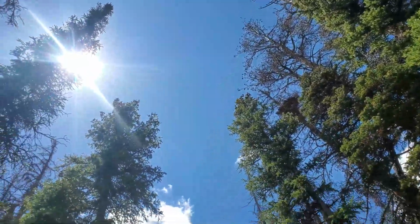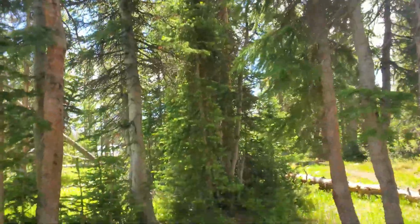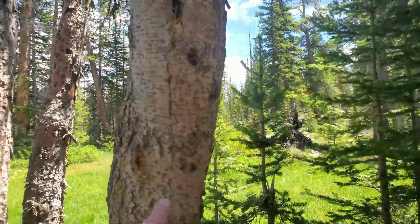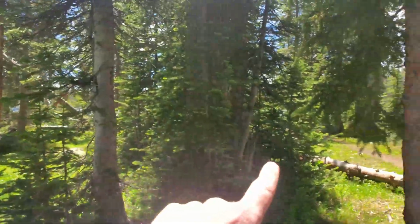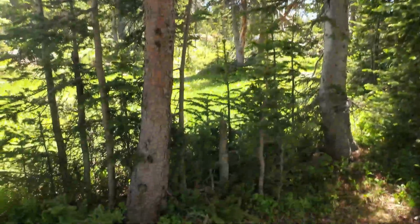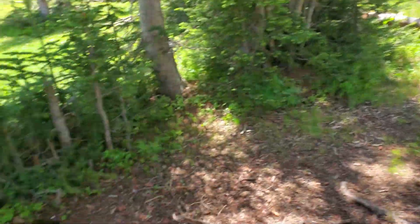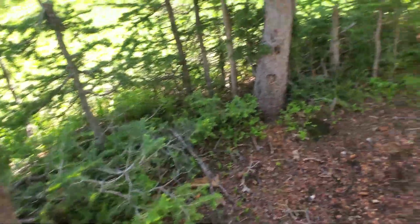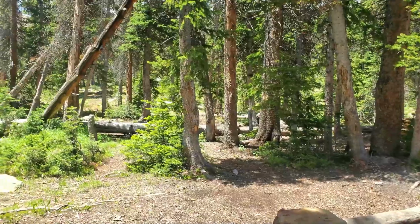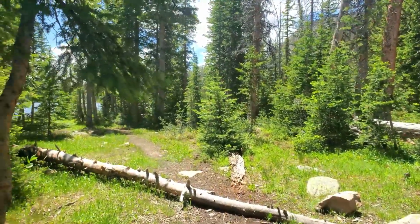Things look good up here. I don't see anything that's too dead that might fall on me. People have probably had their tents here, so I'll probably put my hammock between this tree and this tree. I think that'll do it. If it doesn't quite fit, if they're not quite far enough apart, because they are fairly close, then we'll go over in there. But I want to be seen so that if people hike through here, they realize it's occupied.